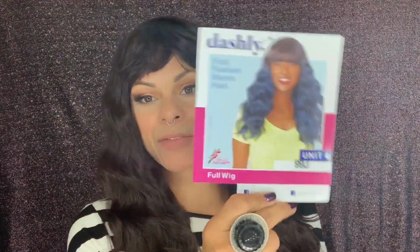So sad. And last but not least, I have another one of the Dashley wigs, and this is unit 4, and I have her in 99J as the color, and this is a full cap wig with bangs. I did a video where I was comparing a similar unit, at least in the pictures, to an Outre unit, so that's the video you'll see this in. This is a nice wig. It's a great yaki texture. I love the curl pattern on this, love it.